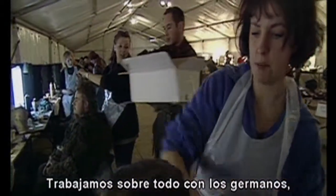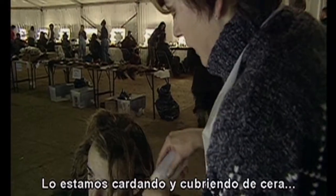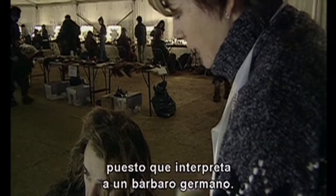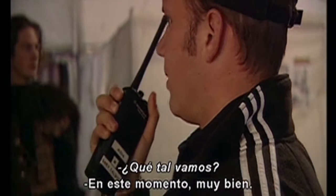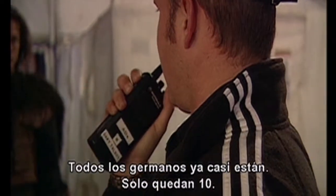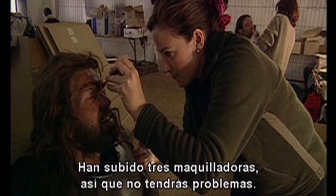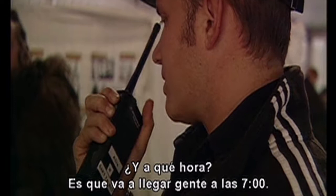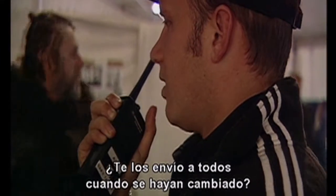Most of our work's done on the Germans rather than the Romans, because the Romans put their hats on. We're just backcombing the hair and coating it in wax so that it looks dirty and grimy as he plays a barbarian German. How's it going? Yeah, going really well at the moment. All the Germans are near enough through, probably about 10 left. And I'm sending bolts of Romans through because there are 3 makeup girls gone up. So we're in good shape. What time? Because we've got 7 o'clock arrivals coming. Once they're all changed, I'll send a lot of them all up.